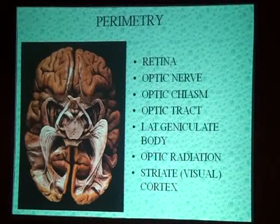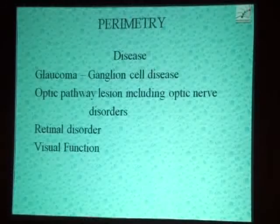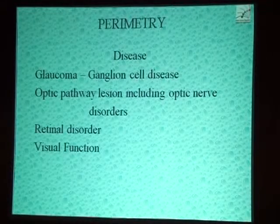So by perimetry you can evaluate not only the optic nerve head or glaucoma, you can evaluate the whole visual pathway. What are the diseases for which we do perimetry? One is glaucoma, as you know, that's a ganglion cell disease. For glaucoma management and diagnosis, it is very much essential. It is often used for optic pathway lesions, including optic nerve disorders. It is sometimes an important tool in the management of retinal disorders, and sometimes to certify visual function in rehabilitation or any program.